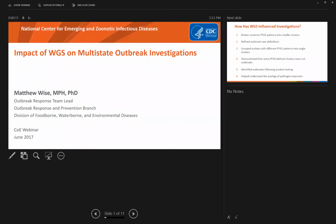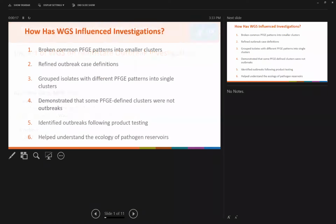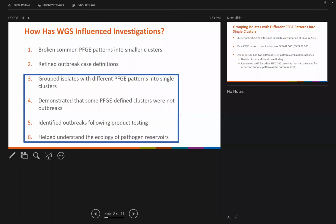So I'm going to talk a little bit about how sequencing has played out in the multi-state investigation context. We've talked a lot over the last several years, even as whole genome sequencing has been implemented, about different ways that sequencing was going to affect the outbreak investigations that we all work on together. And I think Steffany and Carlota both provided some really concrete examples of how we were seeing sequencing break common PFGE patterns into smaller, maybe more solvable clusters, or to at least refine outbreak case definitions where we can exclude illnesses that are unlikely to be related to a common source.